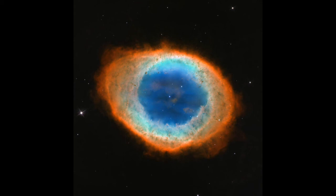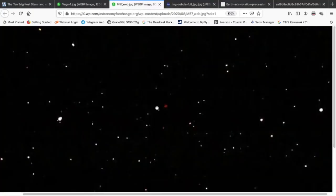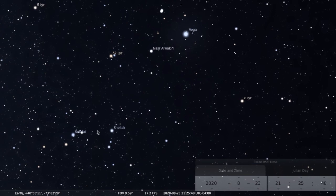Okay, this is a view through the Hubble telescope. Through a pair of binoculars, it would look something like this. Okay, this is a wide field view, much in the same way as you would see with that same pair of binoculars, you might see the constellation of Lyra. The Ring Nebula, or M57, is located right here between these two stars.